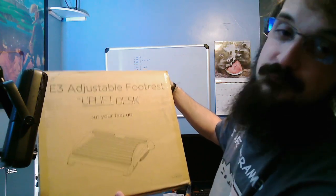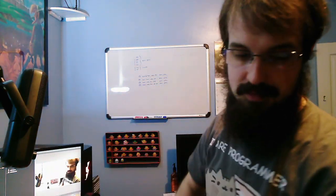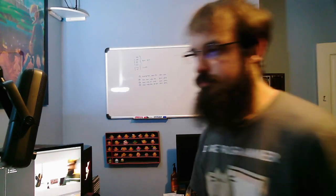Adjustable footrest. Yeah, so apparently that's literally just a footrest, but it can elevate. It has an angle to it and everything, so that if you are sitting, putting your feet down on that feels better. And honestly, I wasn't gonna get that or the foot hammock.